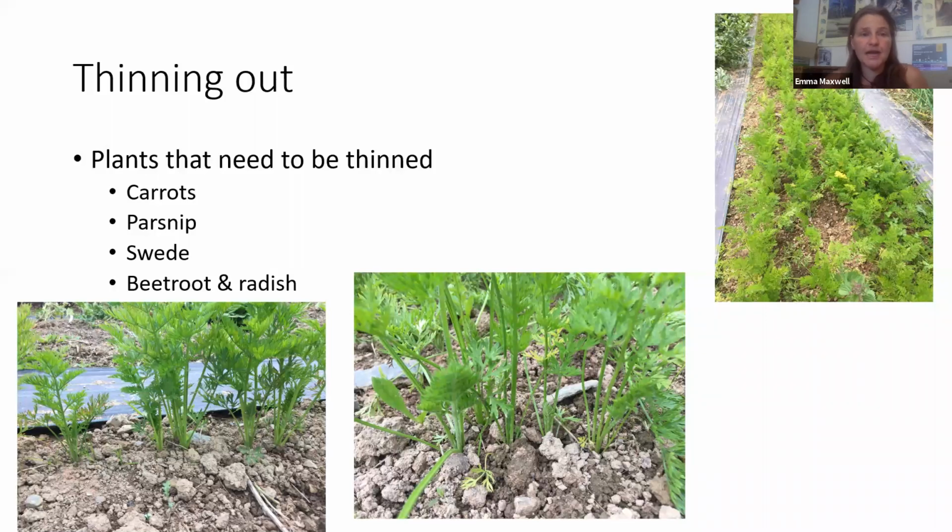The other crop to thin out is your parsnips. So again, your parsnips, you can scatter sow them, you can sow them in rows, you can sow them at stations. Every 6 inches, 15 centimeters apart, you put a few seeds, and then they have their space. Again, thin down. Swedes, they're a later crop. Swedes don't go in until sort of April, May time. And so I'm just thinning my Swedes now.